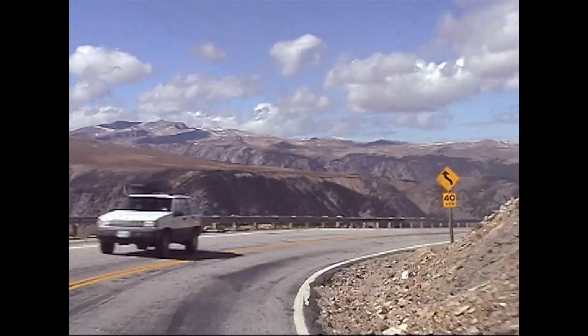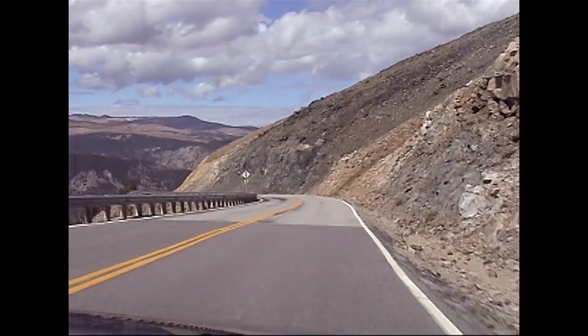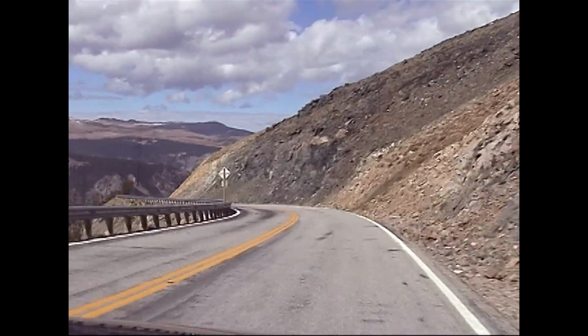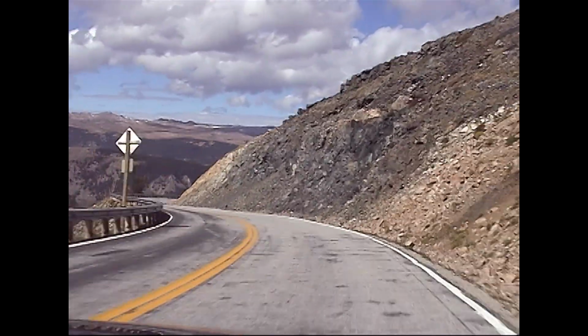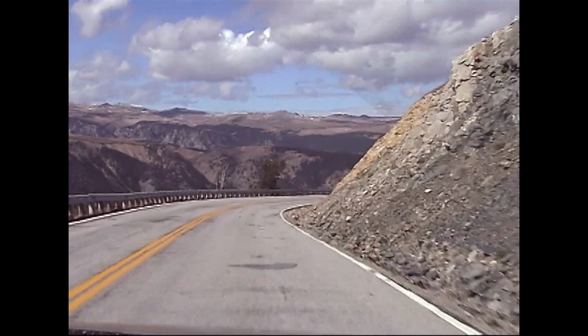Alright, it's 2:18 mountain time. My odometer is covered by my steering wheel. We're 175 miles into Thursday, September 13th. We are heading eastbound on US 212 out of the Beartooth Mountains.